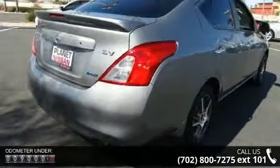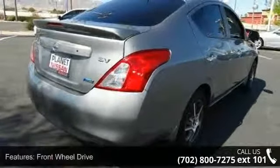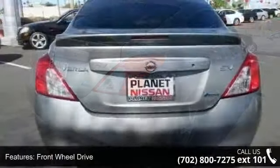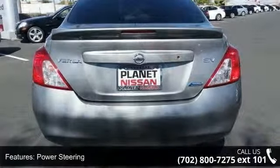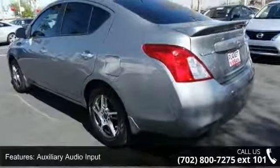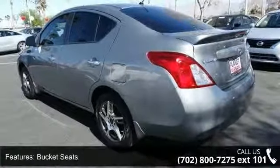This vehicle's top features include front-wheel drive, power steering, auxiliary audio input, bucket seats, rear bench seat, adjustable steering wheel, trip computer, remote trunk release, rear defrost and power outlet.